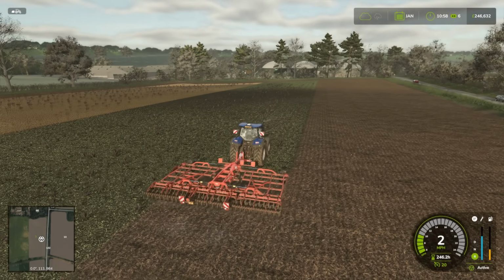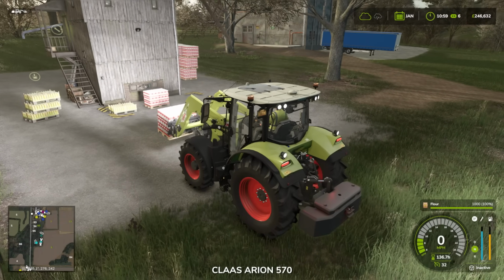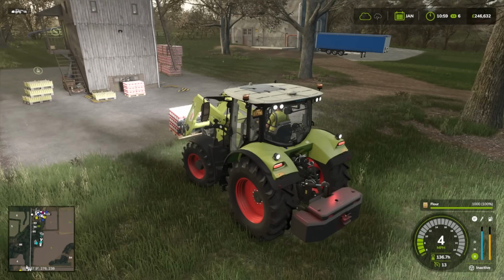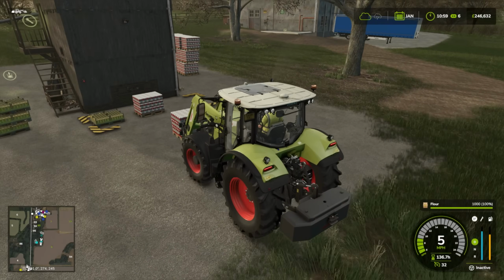Okay, right, so in the meantime, while it does that, because I've done quite a bit there, I've done the headlands and just made a start on it, I will jump over to, well, this tractor. There's some more pallets to move. I'll get them moved, and then we'll get the curtain sider on and get them loaded up and sold.